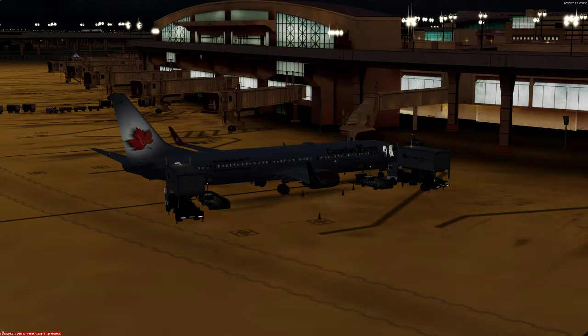Looks like Dallas Fort Worth Center's online, as well as Albuquerque, of course, flying all the way into Phoenix. Catering services are currently in position. Once they're done, we'll proceed with loading passengers and baggage. And then we'll call for our clearance and push back, start and depart.